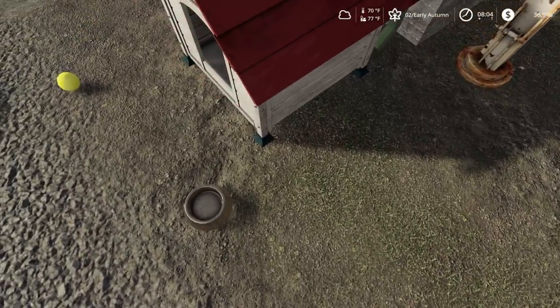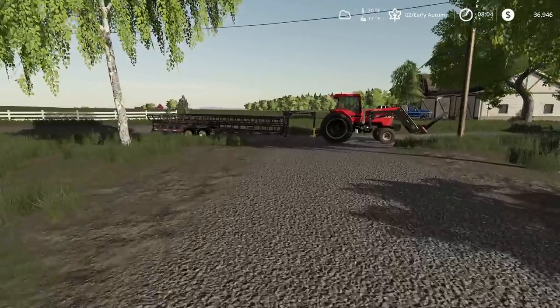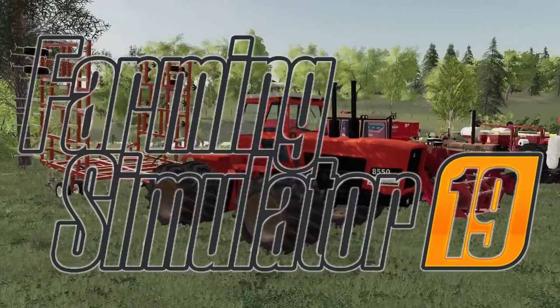So we got back late last night. Need to feed Buck there quickly. But we pulled in everything. I'm gonna have to get it back and put away here quickly. So let's get to it.